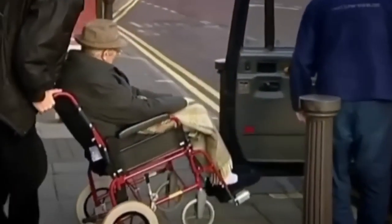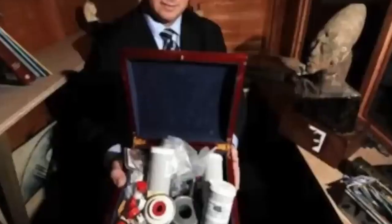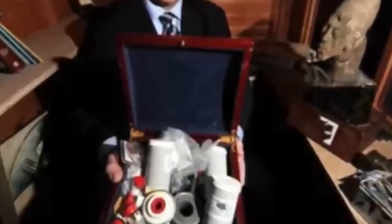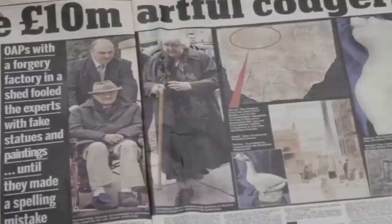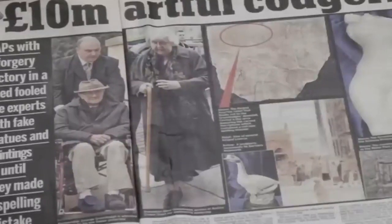The prosecutor's office pointed out that during the investigation, Near Rin Hao confessed to 128 forgeries, most of which had been sold on the market. It was estimated that if all these items were sold, they could fetch up to £10 million. However, it was likely that Near Rin Hao had produced and sold many more artworks.